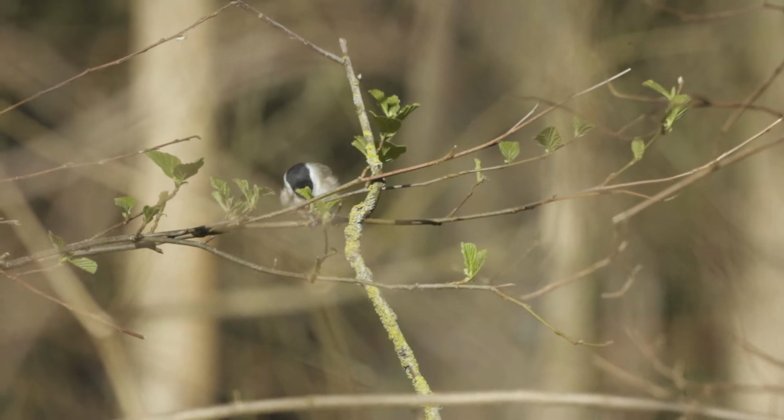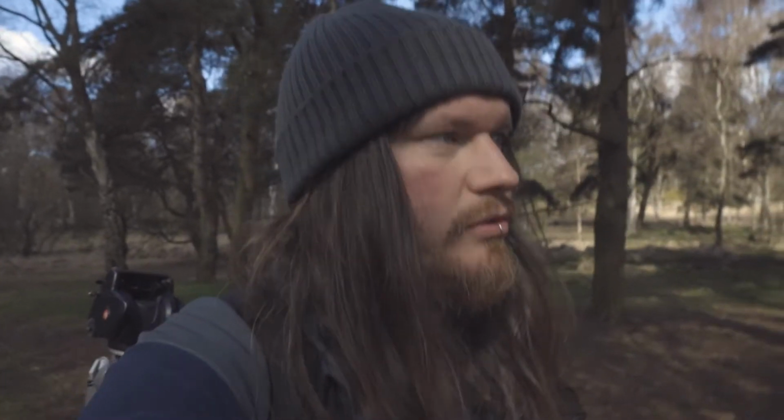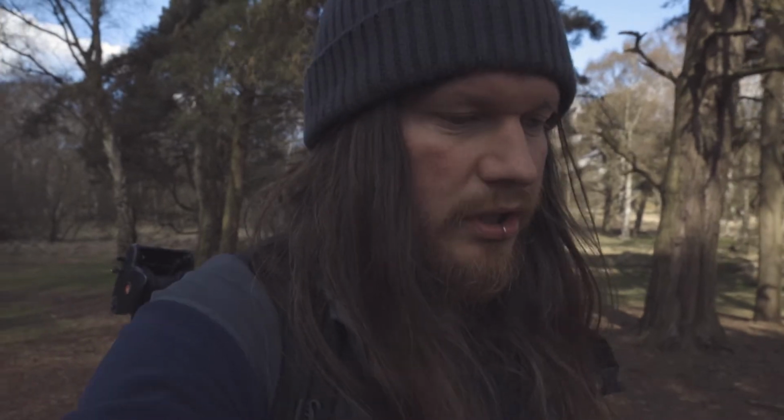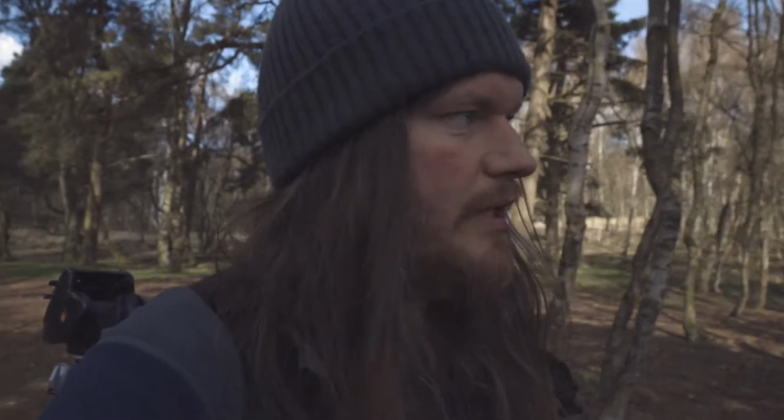So when I first started trying to photograph little birds, I'll be honest, I found them really tricky, and if I'm even more honest, I still do. It's just that they're so small, and trying to get them big in frame can be quite a challenge. But I've had some shots that I've been pretty happy with.